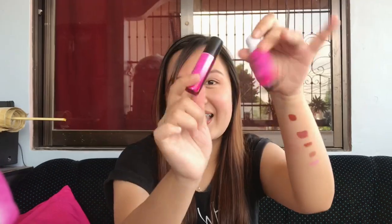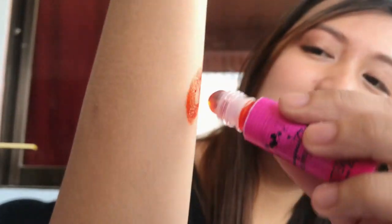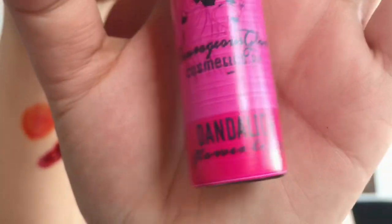Lip tint. So, yung lip tint naman nila, based on the name of a flower. So, ang tawag nila dito is flowery tint. So, I have two shades, the Buttercup and the Dandelion. Okay, so, try natin din i-swatch tong dalawa.